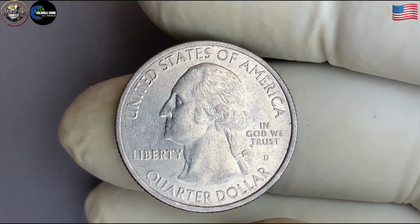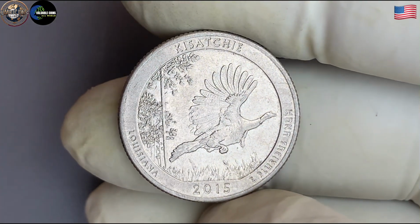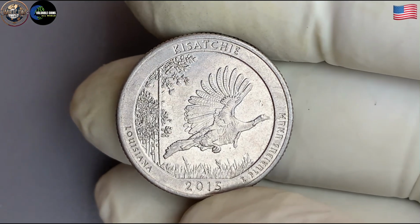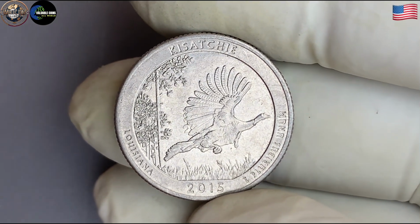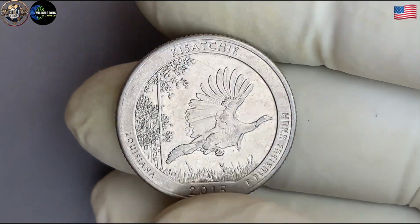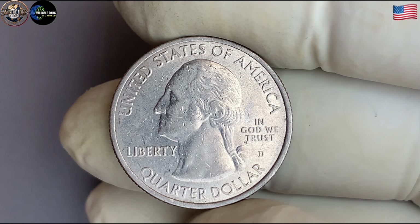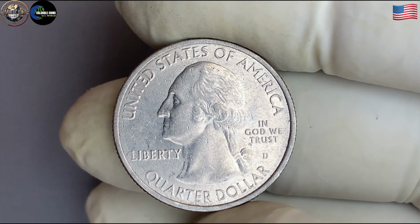Located in the state of Louisiana, the Kisatchie National Forest is known for its rich biodiversity, scenic beauty, and outdoor recreational opportunities. The coin's design features a beautiful image of the forest, with tall pine trees and a flowing stream, capturing the serene and untouched nature of this unique location. The reverse of the coin, like all quarters in the series, is framed by the words Kisatchie National Forest and the year it was minted, 2015.